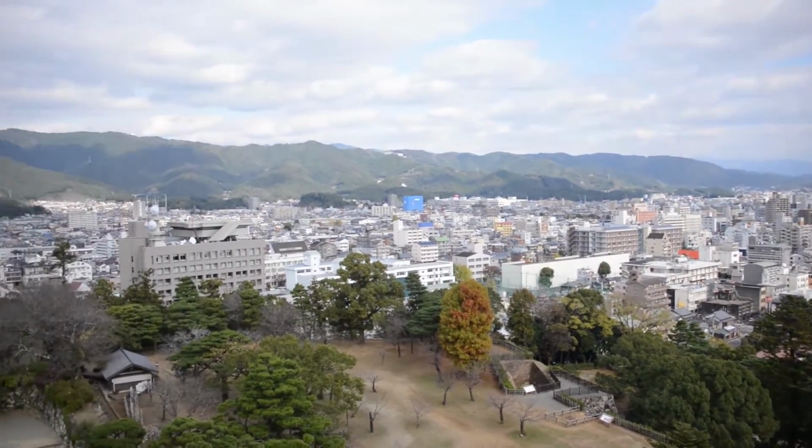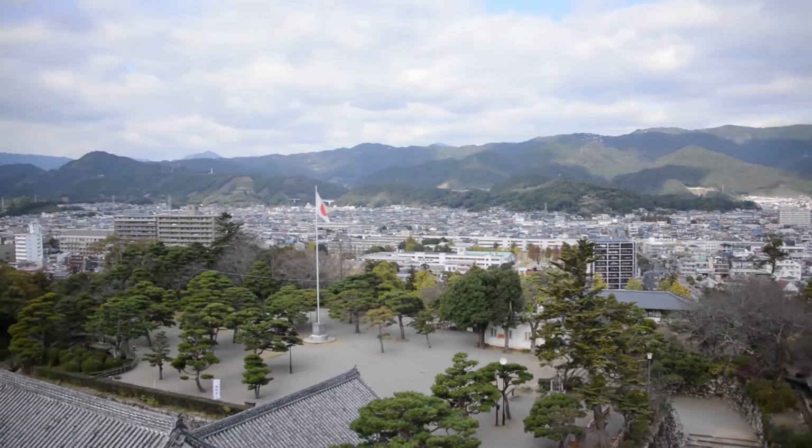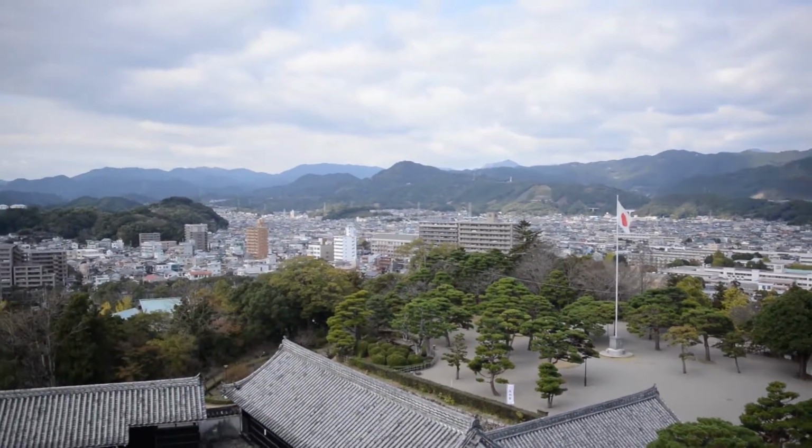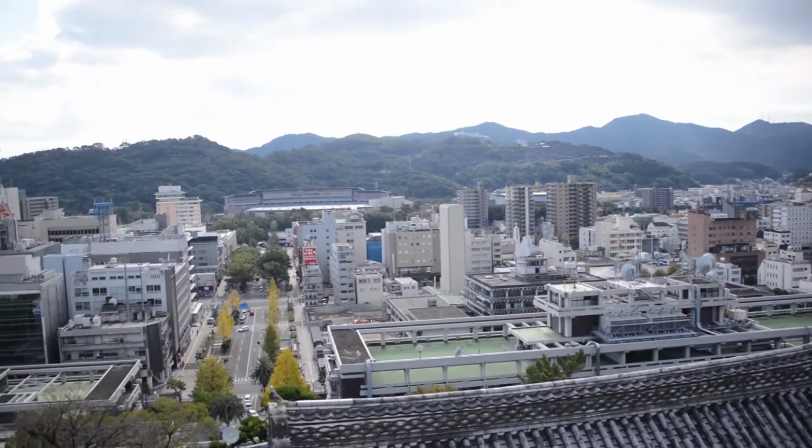If you don't know what that battle is, you probably should look it up because it's pretty badass, and it was the last major battle in Japan. And this one is kind of cool because it burned down in a city fire in 1727.